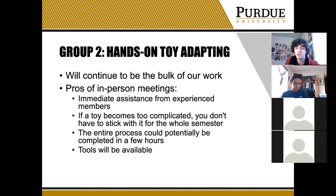But there are a lot of pros to being in person, believe it or not. When you're adapting a toy and you have a question, we'll be right there with you to hopefully help you out and get that question answered as quickly as possible, as opposed to waiting until the next meeting or something like that. We won't be taking toys home though. I do want to mention that. That is something that we don't normally do, and we will probably just be keeping those two in-person meetings. But we'll see how that works out.